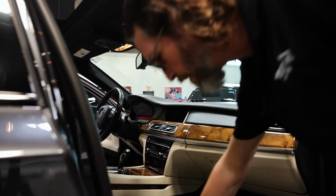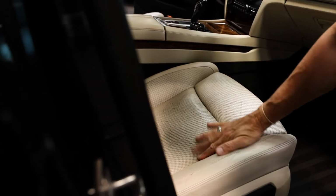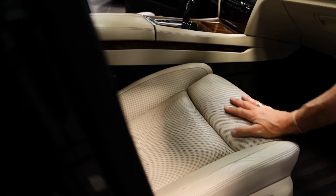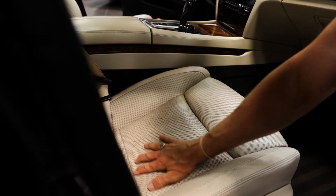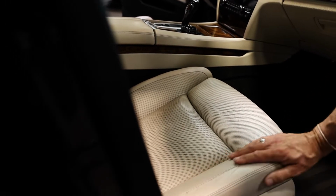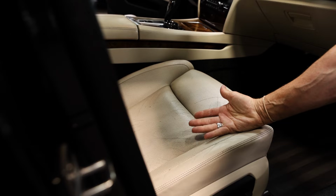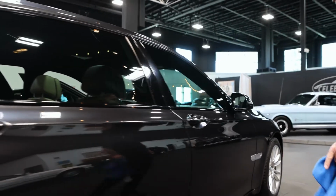But here, it feels, I mean, I got to tell you, look, I'm not making any excuses. I'm not going there at all. I'm just telling you that although it looks unappealing, it feels as if it were still new. I mean, it has plenty of moisture in it. The seams aren't coming undone, and they're not getting ready to fall apart. They've just unfortunately been marked up.